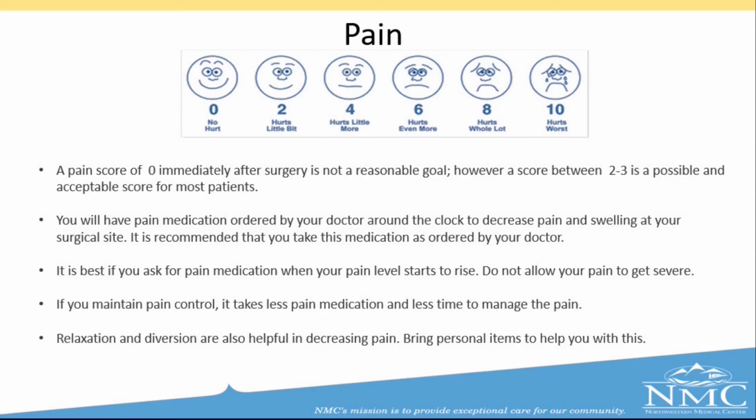Please refer to the discharge instructions that are in the back of your blue total joint binder for more information on medications to help with pain control. Relaxation and diversion are also helpful in decreasing pain. You may bring personal items with you to help with this, such as bringing electronic devices, being able to listen to music, reading.